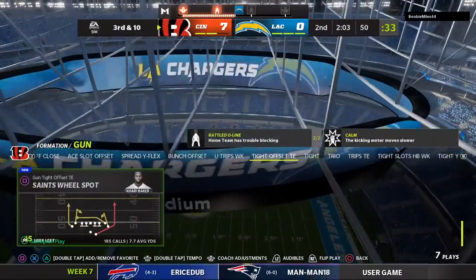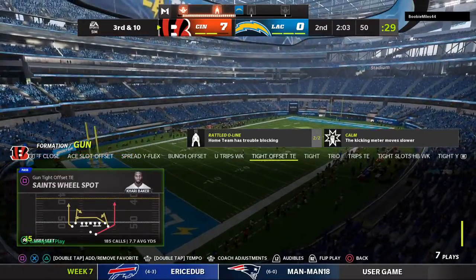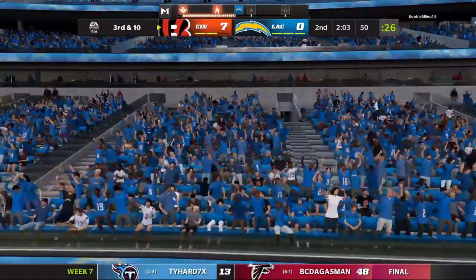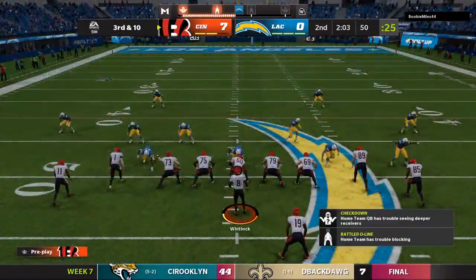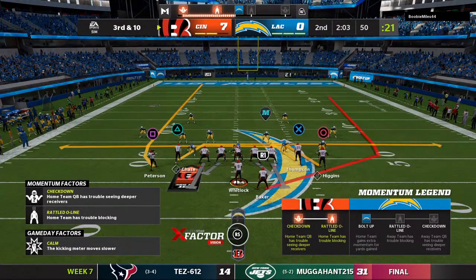Sure, that pass was incomplete as they made an attempt to get a big one downfield. But that's okay because the second part of that is if you don't get the completion, at least you've told the defense you're trying to stretch them out a little bit, and they may have to change accordingly. Now they face a 3rd and 10 after back-to-back incompletions.